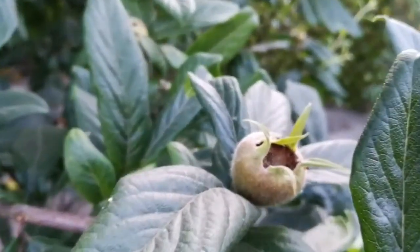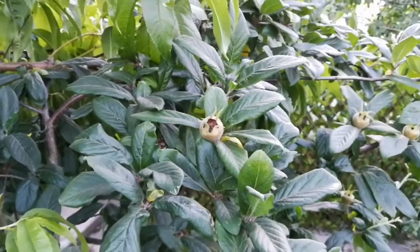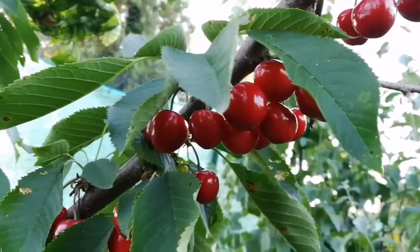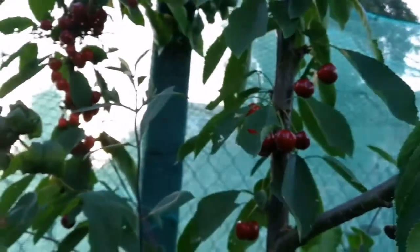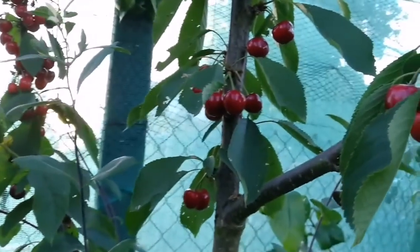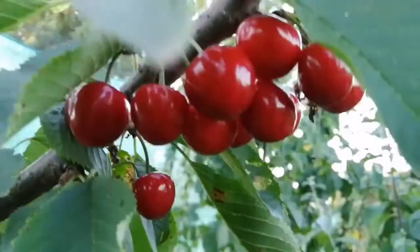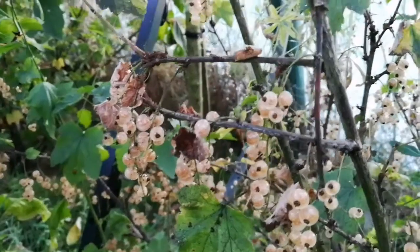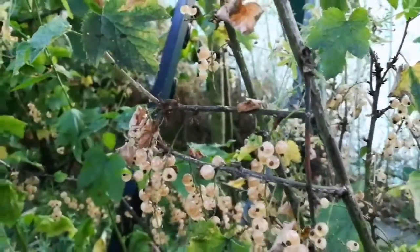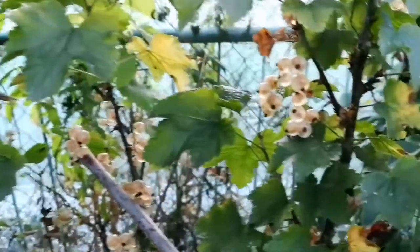Iranian medlar in July. I think this is Merchant Glory cherry. It's really well done. It's full of fruit. And the white currant is full of fruit, although it has been dry, but yet is full of fruit. Mmm. Oh, sweet.